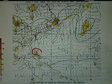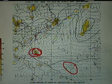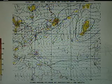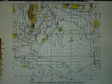This is 97L, this is 98L. Again, don't worry about this. It'll be scooped up and sheared out off to the north and east by this strong trough coming off the east coast. If we go out into time, this is valid Tuesday morning, Wednesday morning, Thursday morning.